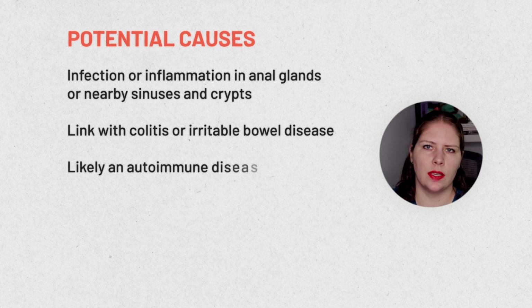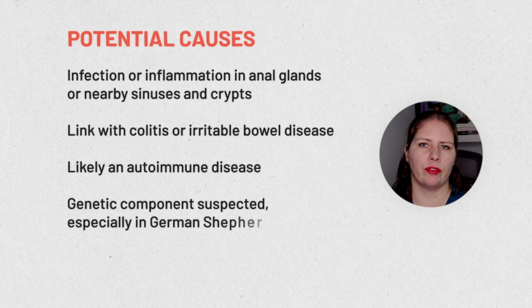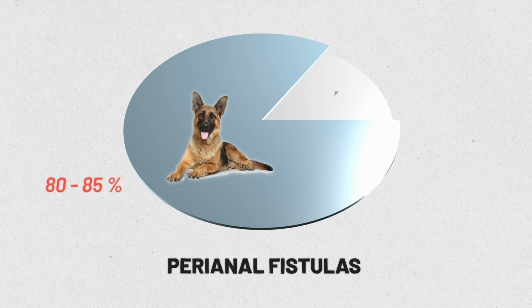More recent studies do indicate that this is most likely an autoimmune disease, and there is also apparently a genetic component to it because it is so frequently German Shepherd dogs that deal with this. Studies show us that 80 to 85% of the cases end up being German Shepherd dogs.